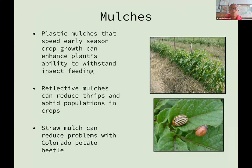Okay, mulches are helpful. Plastic mulches early season enhance crop growth and the ability to withstand the insect feeding as well. You can see here, there's like straw around there, I believe those are tomato plants. Reflective mulches can reduce aphid populations in some crops. Straw mulch can reduce problems with different beetles.